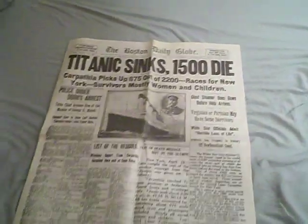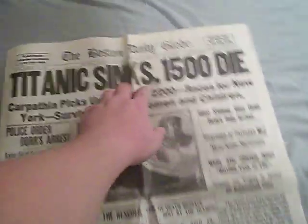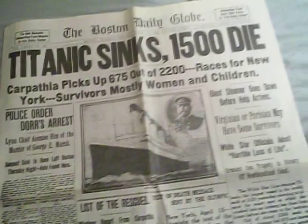So this is really cool. I actually had this looked at by a guy I know, and he said this was authentic. So I thought this is really cool. It's really old. You can tell it's old and it stinks. And this is the last thing I waited to show you. This. Yes, this is an original newspaper from the 16th of April, 1912.